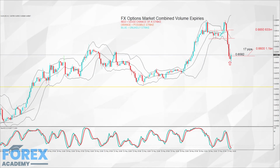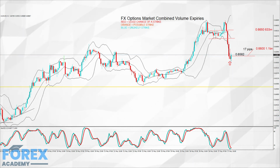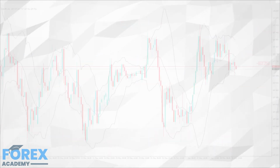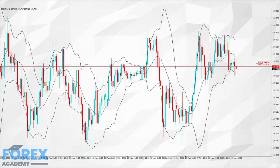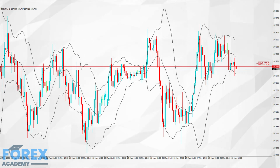We have a similar story with the AUD-USD pair on Wednesday, which had a large maturity at 0.6600, and where the FX exchange rate hit 0.6583, which was just 17 pips shy of the maturity. Of the notable option expiries for Thursday 28th, we brought you the USD JPY, where there was an expiry at 107.75. This was 1 pip away from the exchange rate at the cut, or 107.74. Remember, other brokers may be a pip out either side, in case this was a good strike.